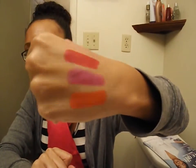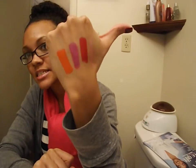I love the Milani brand. It's totally worth it. It's a great drugstore brand. They have great blushes as well that I think are very comparable to MAC. And they don't break the bank either. So try to catch them on sale if you can. But yeah, those are the four lippies.